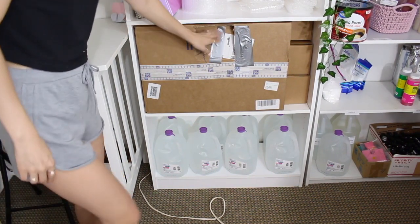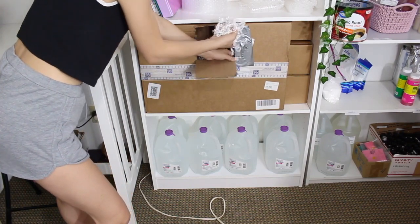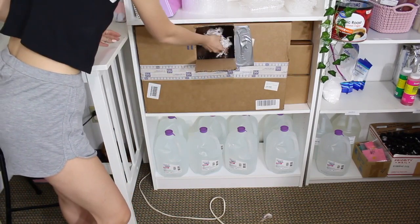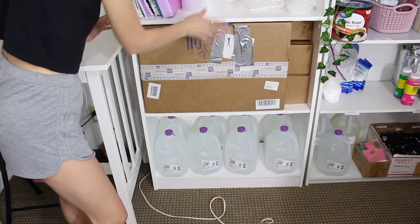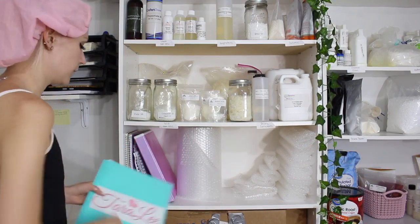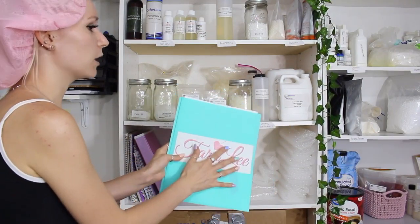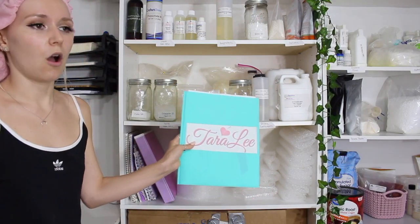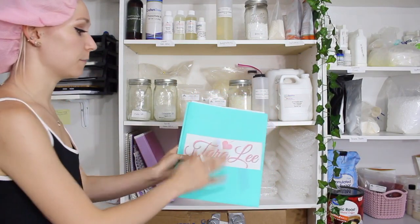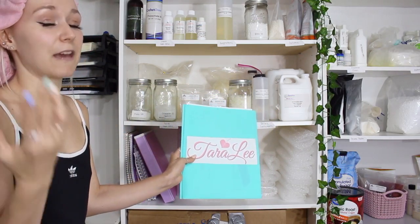This box is filled with crinkle paper. Of course, I'll link this down below as well. I use this for packing my orders. So cute. Right here, I just keep some binders with recipes. This notebook here actually has my old logo on it. But I keep a lot of paperwork in here. Whenever I purchase something online, I will print out the invoice and put it in here. That way I can do my sales report at the end of every single month.